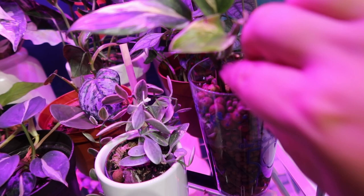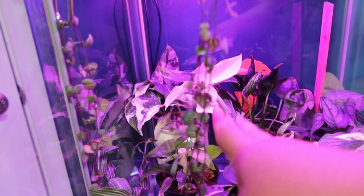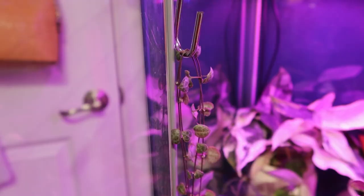And here is my Ceropegia woodii. As I mentioned earlier, this one acts up when it's transitioning to the winter. So I put it in the IKEA greenhouse cabinet. So that's where she is right now. And it's trailing down. And I did hook the trails here because it was already trailing a little bit too long.